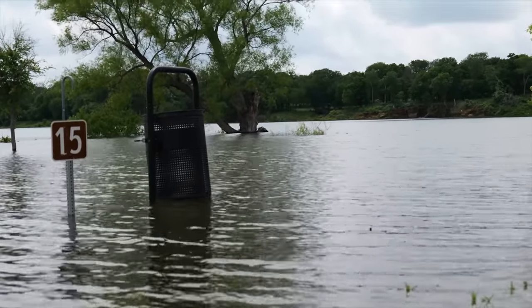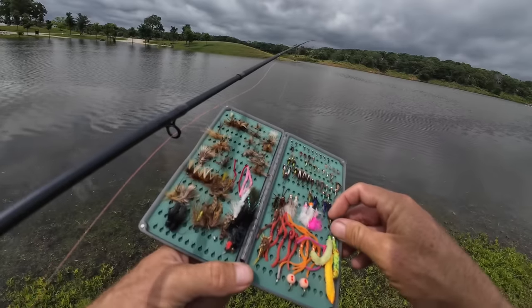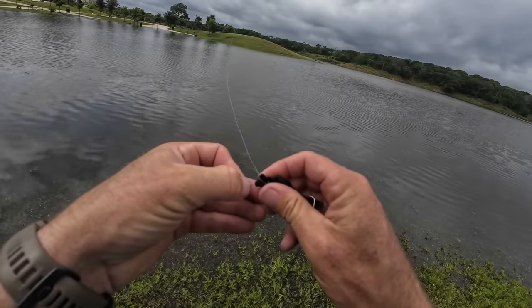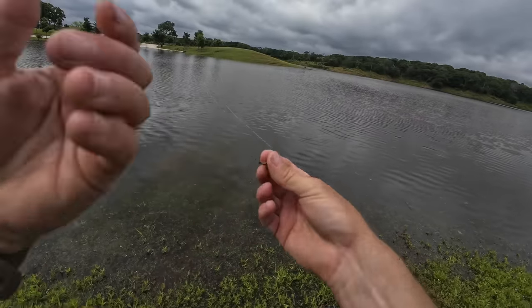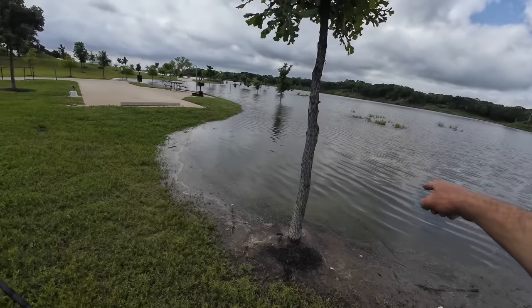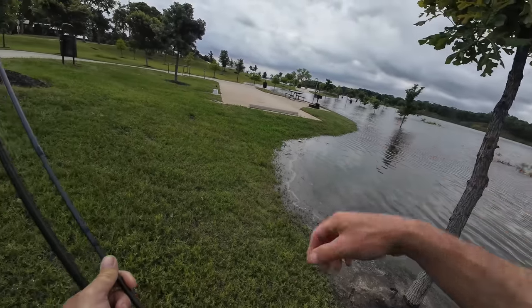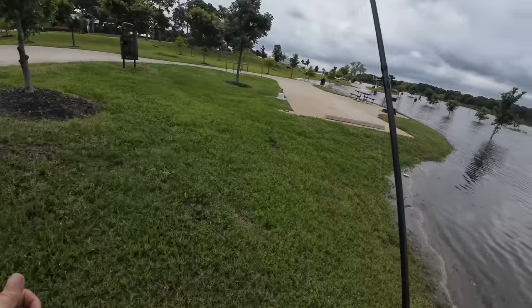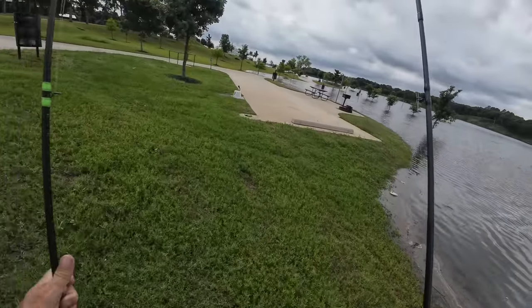Okay, I'm gonna go with one of these natural colored scuds. Alright, we'll try that with no weight. Still pretty light. We'll see if that works. Just following a mud trail right here, guys, and I see another one with his face into the mud. Let's see if I can sneak around and get this guy.